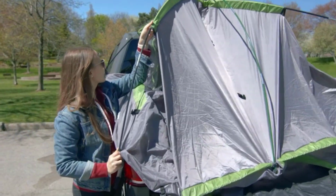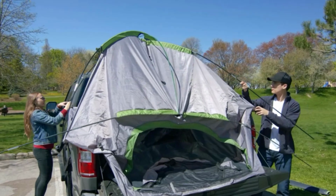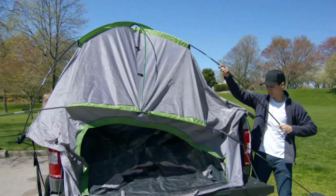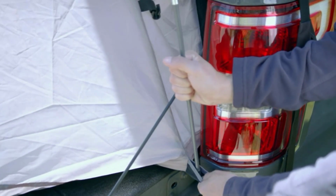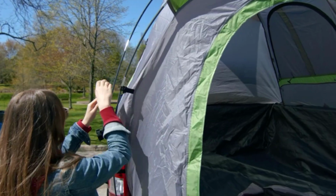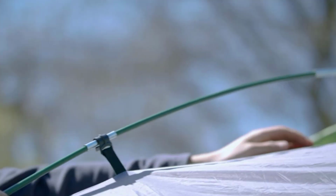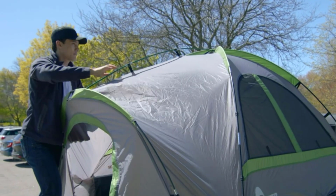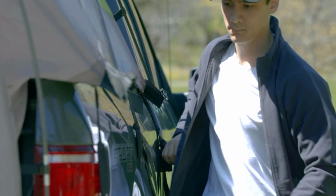Setting it up is about as easy as it gets. The tent is color-coded to ensure you put all the right things in the right places, and it comes with very simple to read instructions. Once up, it's spacious inside with more than enough room for 2 people, and it has over 5 feet of headroom too. The tent features 2 large mesh windows for ventilation, and you'll find a large gear loft and pockets for any valuables plus a lantern holder. Accessing the tent is easy through the large front door that sits on your open tailgate.